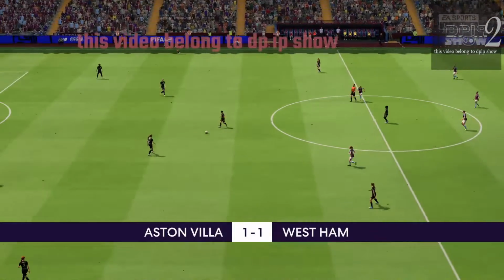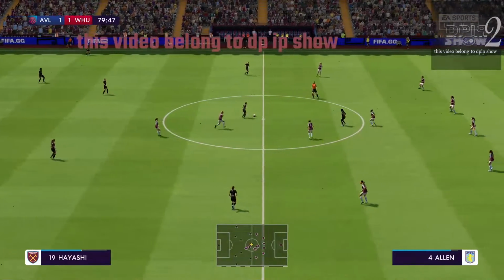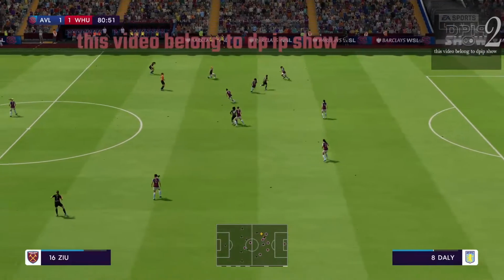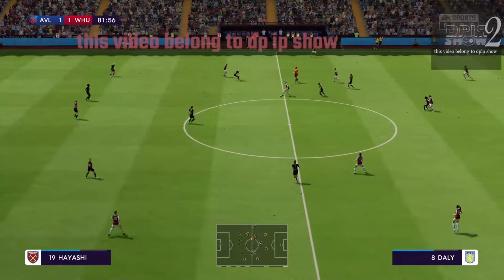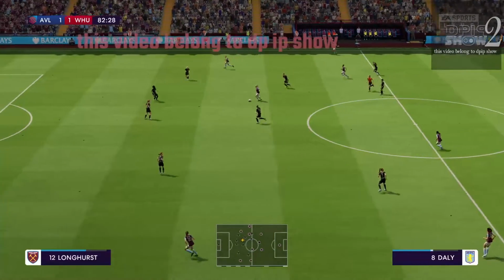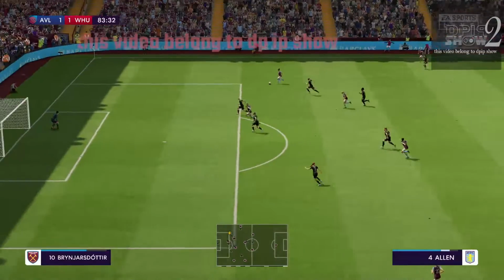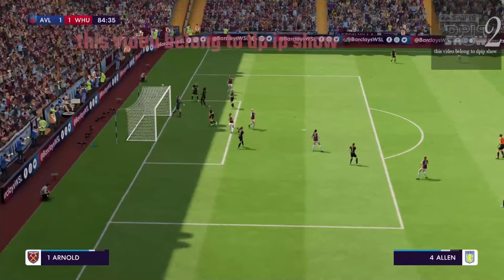So underway again, following the goal that made things level. Very quick thinking there. Well, they're certainly thinking about a winner. That's a nice looking ball.